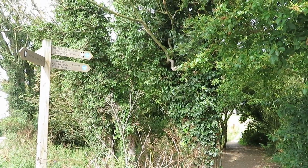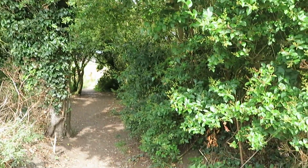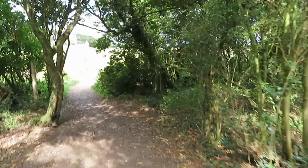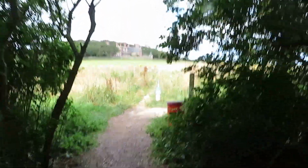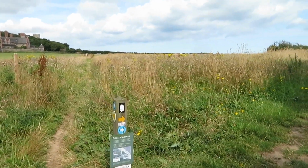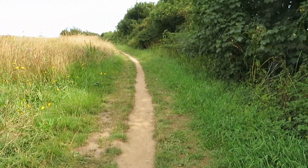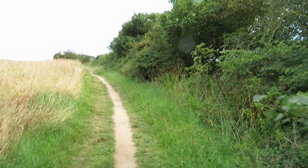On close inspection of that sign, the Norfolk Coast Path goes along this path. So through this mini wooded area, and we see a few yards further on the acorn. There we are. Now, does that mean the acorn turned right? I think it does. So along there, continue along this path then, along the top of the cliff.